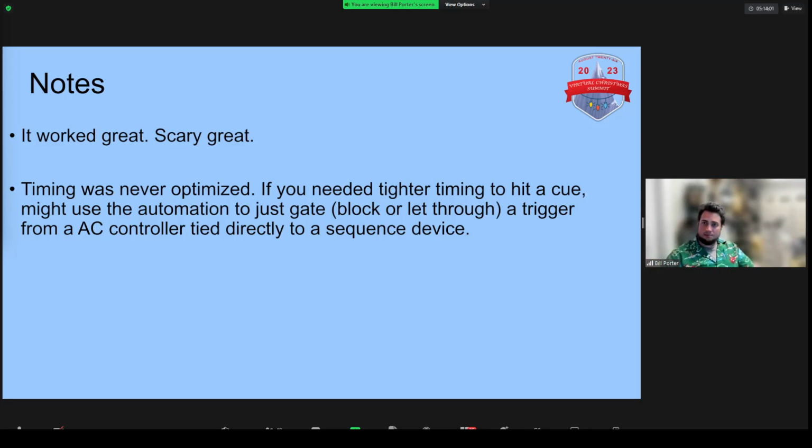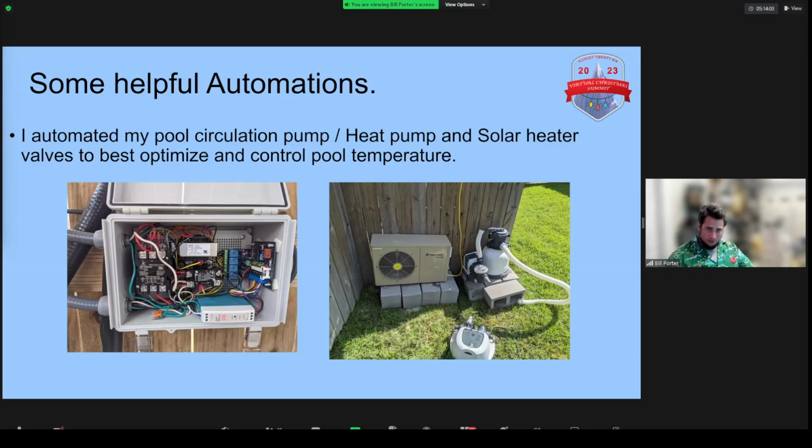We already talked about some useful automations. I am a crazy nerd, if you haven't figured this out already. I built the box on the left that actually controls everything about my pool, including two sources of heating for the pool.